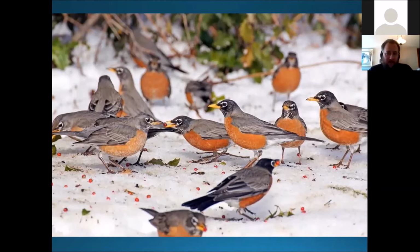The other piece of the puzzle lies in this very unique nature of American robin migration. Robins are partial facultative migrants. So that's all you need to tell your friends to really impress them. Just memorize those words. Partial facultative migrants. But what does that mean?